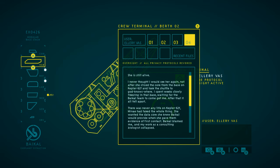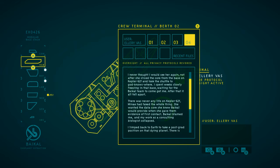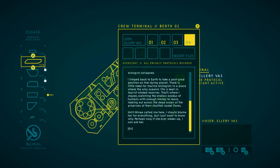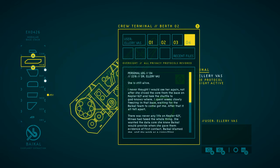The data core. She wanted the data core she knew Baikal would provide. Yeah, I can't even imagine why she would want that. But apparently it was really important. So important that she screwed over and ruined Ellery's career. Could see why Ellery would be bitter about that, as well as, you know, the outbursts and kind of shitty relationship is what it sounded like also.